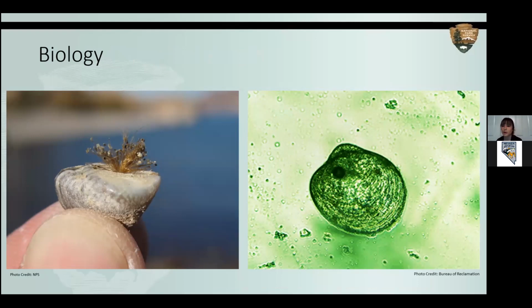These guys are important to note about the spread because you don't just see mussels attached to the outsides of boats or anchors or rocks or any of that. They can also spread because they have microscopic young that we can't see. So anything that holds water that comes from a body of water with quagga mussels can have these microscopic veligers in that water and thus can spread it without us knowing.